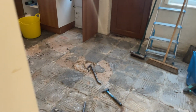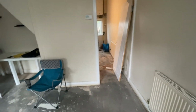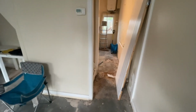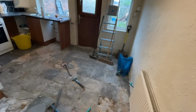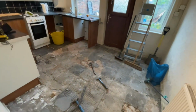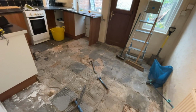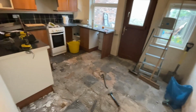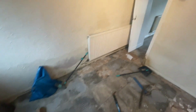So my first idea was to lay laminate flooring coming all the way from the living room, straight through into the kitchen, make it all nice. My first idea was just to lay the laminate flooring over the tiles, but when I looked closely, the tiles were all over the place, they weren't level whatsoever. So I've ended up removing all these tiles today by hand, and it's taken me forever. I'm absolutely knackered.